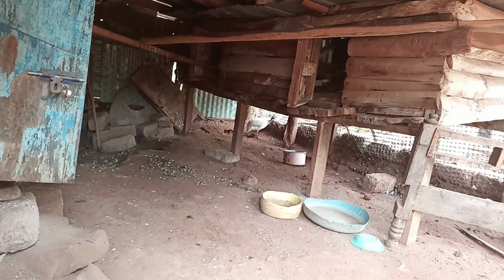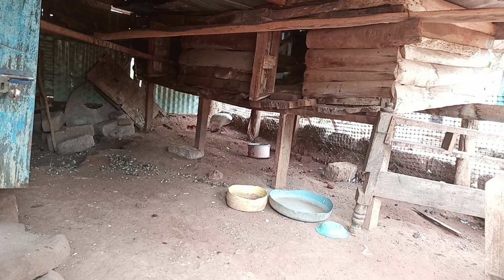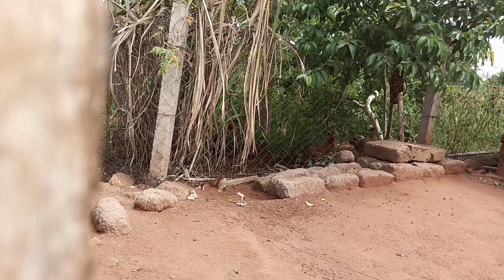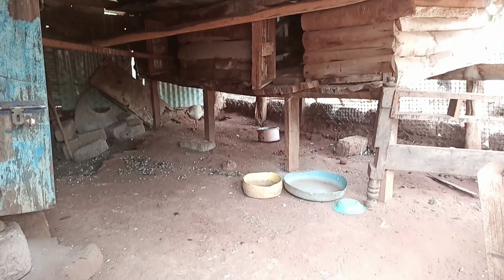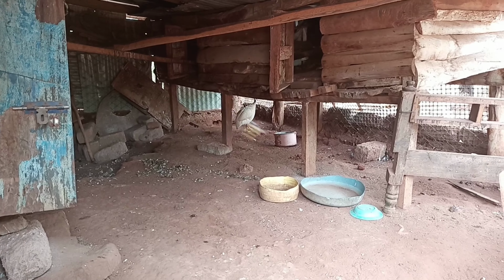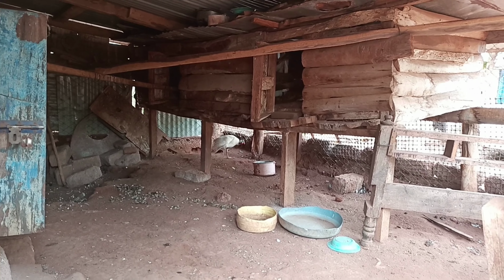There are actually 3 of them in the compound, but they are in the bush. Let me turn the camera so I can show you somewhere there. You can't see clearly because they are hidden, but some of them are in that corner. And so these ones just grew up with the hens together, and now they live as a family.